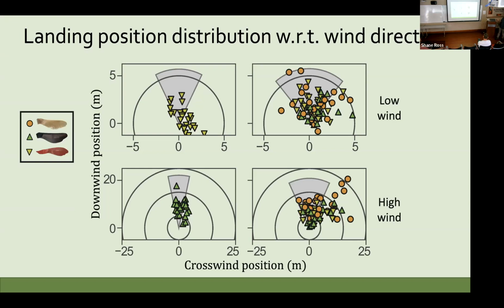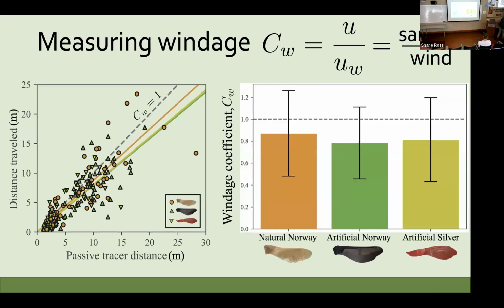I'm not sure why there was so much bias to the right. This is sort of the average wind direction, and there could have been things that were a little bit off, but they went further. It was also of interest to measure the windage. So this is a simple way to quantify how much the Samara moves laterally with the wind. If it moved perfectly with the wind, it would be like a passive tracer. So we could say, based on what the wind speed was, how far would the passive tracer go, and how far did the actual Samara travel?